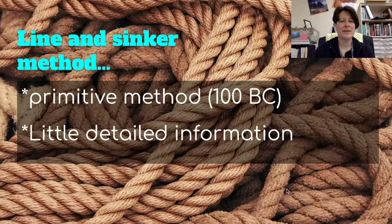So, way back when, the first method for really determining and exploring the oceans was the line and sinker method. This is a very primitive method that was used first in about 100 BC by the Greeks. What they would do is add a heavy weight to the end of a measured rope, and they would lower that rope into the Mediterranean Sea to see how deep it was. They would take the remaining rope and subtract how much they had remaining from the amount that they started with to determine how deep the water was in that location.